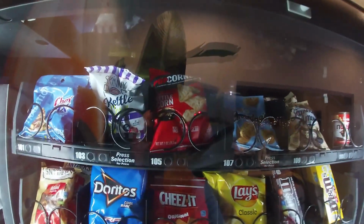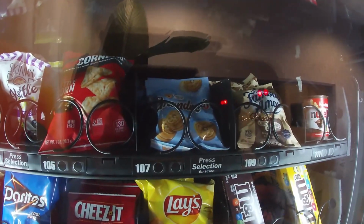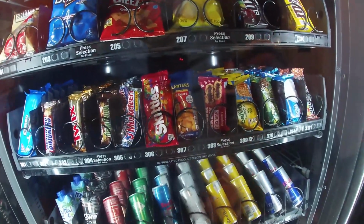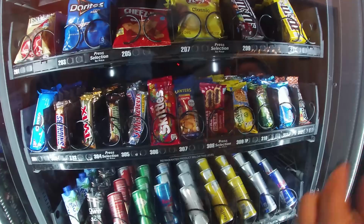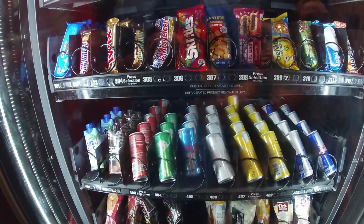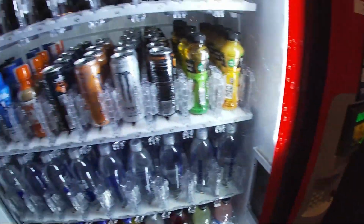Makes you wonder if they literally just ate this snack on the train, and then we just ate that snack that the hotel gave us. I was just wondering, and sure enough, it does say chilled product above this level, refrigerated product below this level. That's interesting. Never seen one like that. It's split. And they got drinks in here.